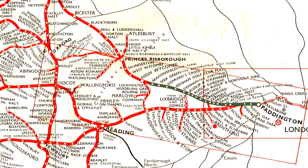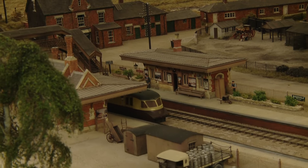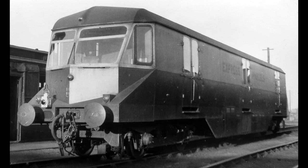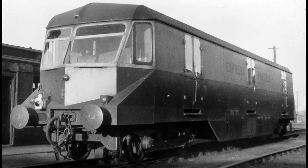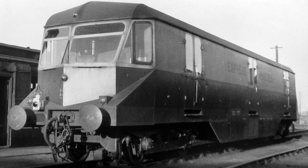The route took the vehicle out and back along the Wickham line, and then out to Oxford and back on a daily basis. This self-contained parcels unit was ideal for this work, and was so successful that another vehicle was built in the second series, number 34, which also served all its life in the London area.